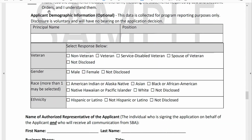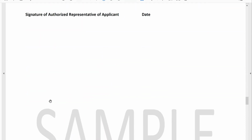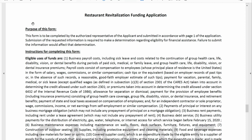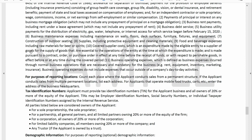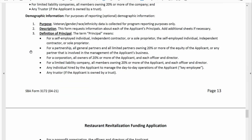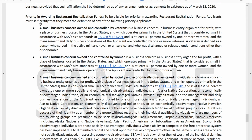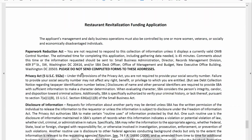So please read through these and make sure that you are doing the right thing here. Okay. There's always demographic information that will be available to fill out. You do not have to fill it out if you do not feel comfortable or do not want to. And then you can go and read the rest of this application. Here are just additional instructions, and also some additional notes about documentation and things you might want to be aware of, specifically around this priority rewarding: what makes a small business concern owned by a veteran, what makes a small business concern owned by a woman, etc. Okay, so if you need more information about that.